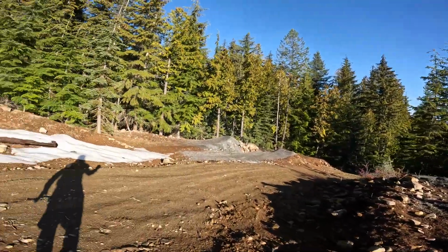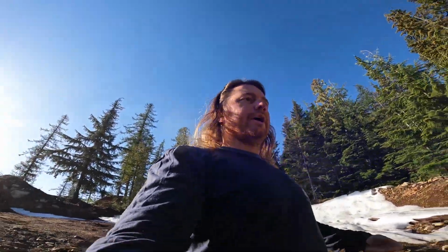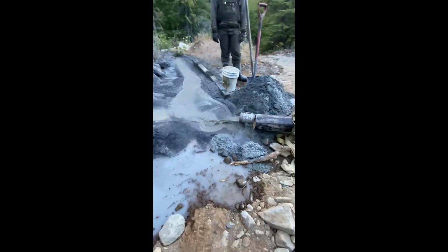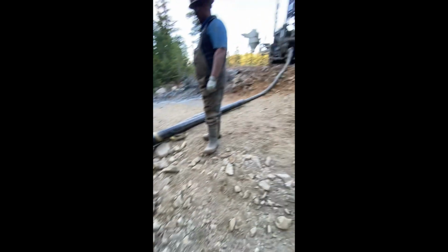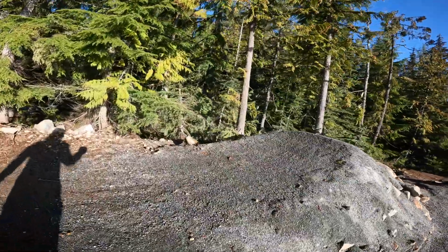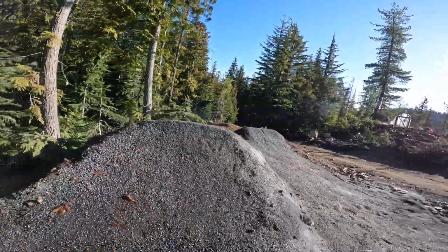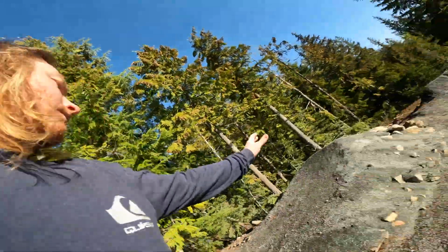But all of this gray stuff is what came out of the well. It's just like the rock that they were drilling up, and the boys were actually spraying it all onto this jump. So I kind of at the time just raked it all out, and it's got this pretty hard surface, but I don't really like the look of it compared to dirt. I think dirt looks way better. So I'll probably pack this in and just make sure the jump works good.